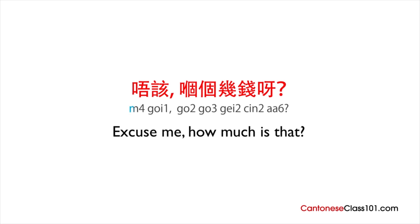Now it's time for Olivia's insights. It's quite common to bargain in markets. Other than saying the specific price you want, you can also just ask for a cheaper price by saying 便宜啦, peng di la. In small boutiques or shops, you can ask, are there any discounts? By saying 有冇折啊? Yao mo zi a.